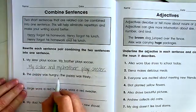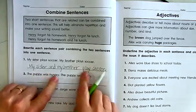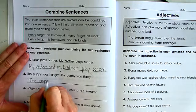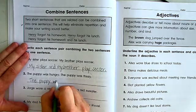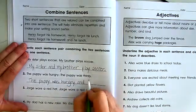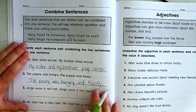The puppy was hungry. The puppy was thirsty. So here our subject is the same. The predicate is changed. So we're going to combine the two predicates and we're going to say the puppy was hungry and thirsty. The puppy was hungry and thirsty.